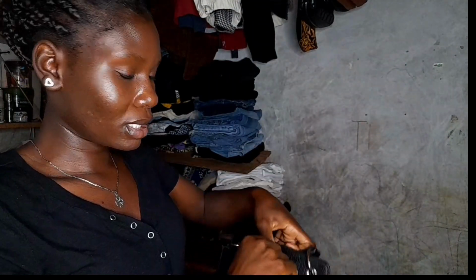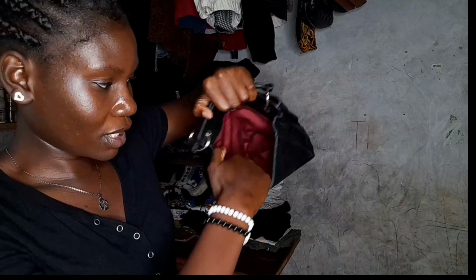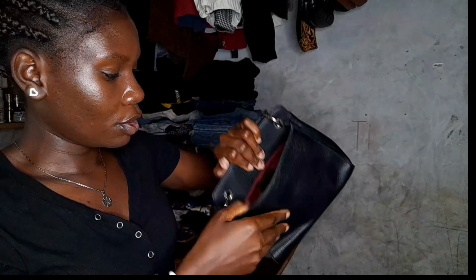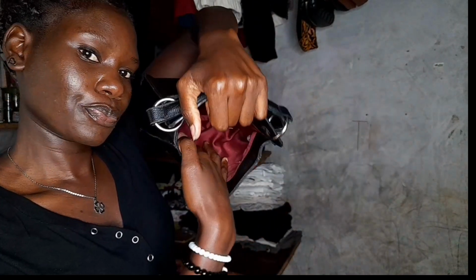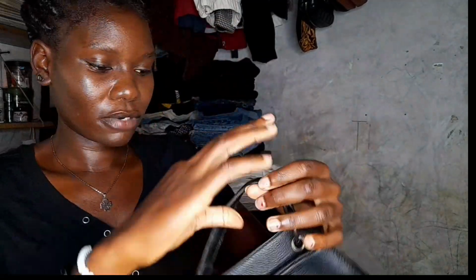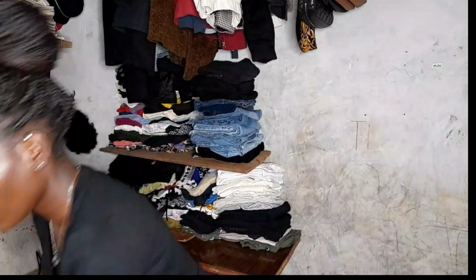And then on the back side of it, we also have this compartment, which has other small compartments inside. If you have money or a small purse, you can just insert it in here. And then it also has a zipper that is functional. And that's it for this bag for just 150 Kenyan shillings. So on to our next bag.